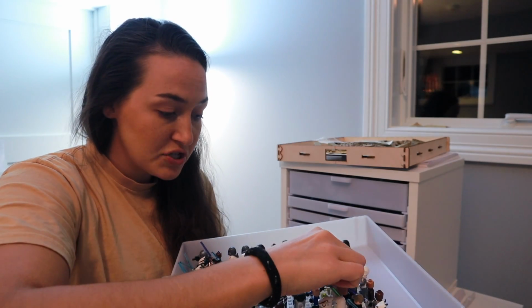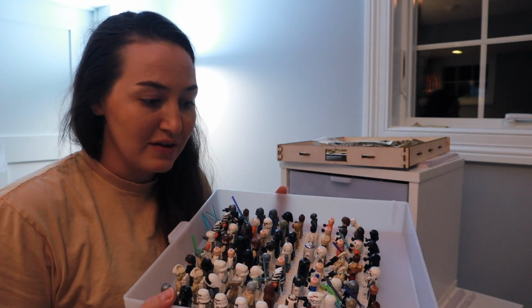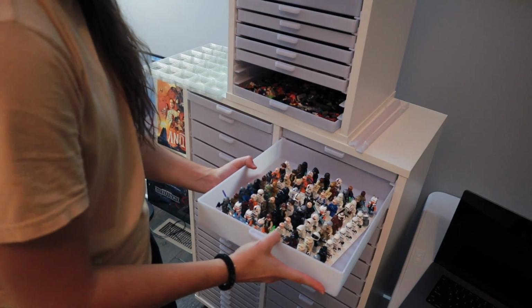I do whatnot auctions, so being able to just like store all my figures and pull them out of a drawer and see what I've got for inventory is super helpful, and it doesn't like clutter an entire table and look kind of messy when you're going through your nice Lego room with all your expensive displays and sets. So just pop that back in there.